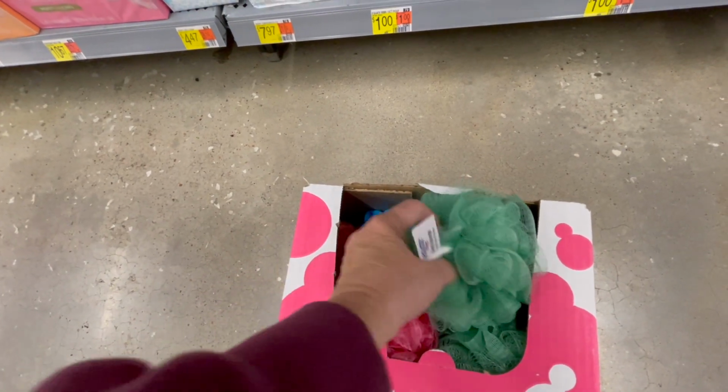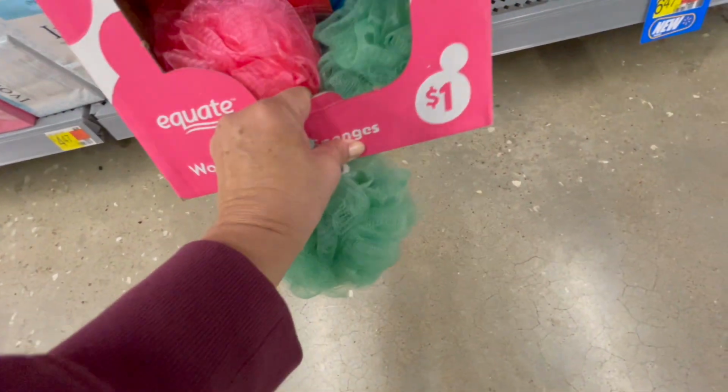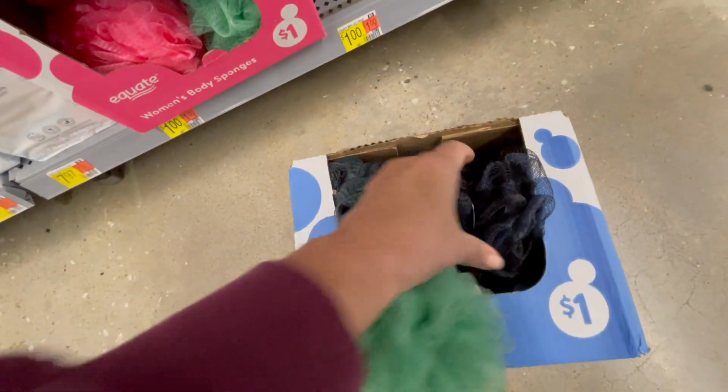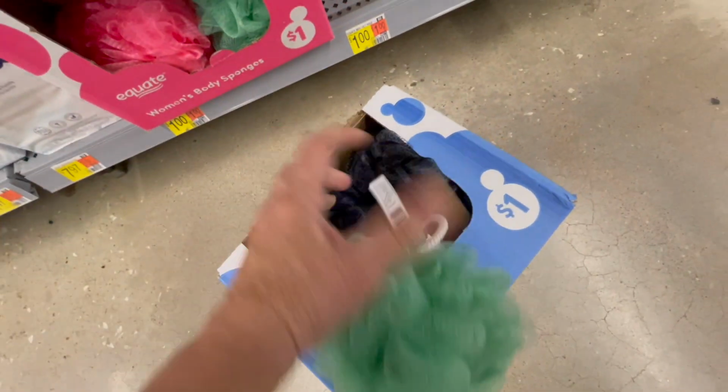closet just in case. And here's these cute little poofs. I didn't see a white one though, but they were $1. And this one says men's, I think. And they were black and camo. So I passed on the camo poof this time.